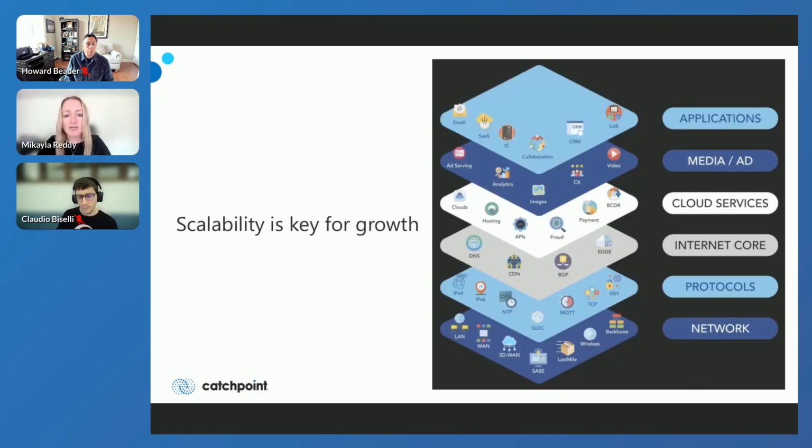Key takeaway number 3, scalability is key for your growth. So we always talk about the complexity of the internet. I swear everybody's trying to keep us on our toes with the things that you have to keep paying attention to and monitor and make sure nothing's going down to be successful, have a great user experience. You can see the internet stack there, just how many dependencies your services actually rely on for your users to get from A to B.